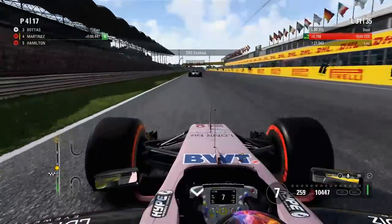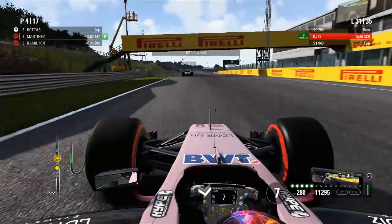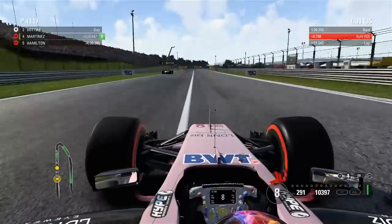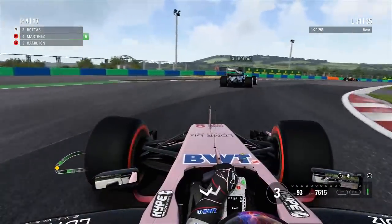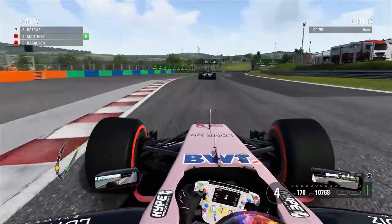DRS is not enabled, so we could be in trouble here because Lewis is very fast in a straight line. So we're going to go defensive here to the inside. Lewis, though, committing to the move nonetheless. I'm going to go very deep because I've got the tyres, and there we go. We just go clean around the outside of the British driver at turn 1.